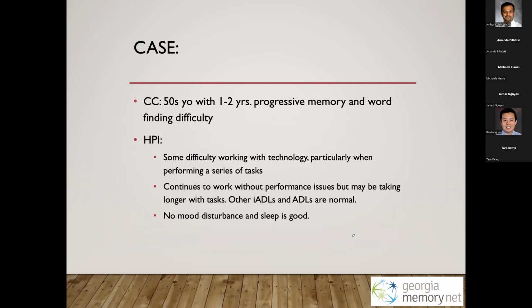Now, in the last couple of minutes here, I do have my final case. And this is a 50-year-old gentleman, very standard, straightforward, 1 to 2 years of progressive memory and word finding difficulty. The only thing not standard is the 50s part, right? Still working and doing quite well, maybe a little bit slower on some of the working tasks, but otherwise doing okay. Other IADLs, ADLs are normal, really no mood disturbances.